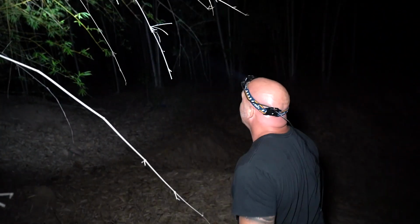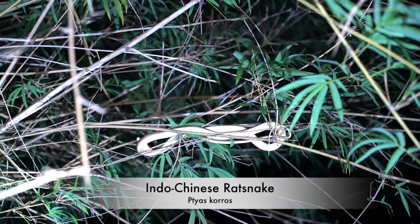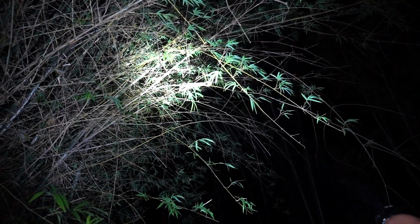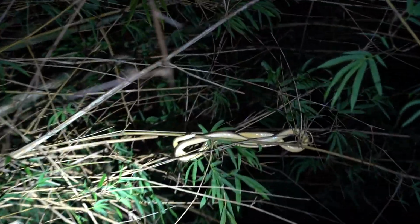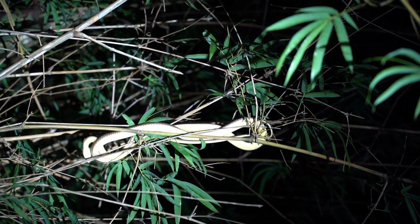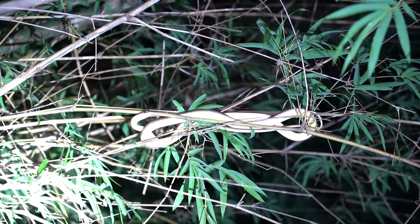You guys, Apple just spotted this snake up here in this tree. I'm going to say this might be Pitayas corals. Yes, Pitayas corals. I don't know if we'll be able to get it. I can certainly pull this branch down. Oh, it's already coming to life here. Yeah, for sure that's corals. Okay, let us at least try. Let's see which way it goes here.